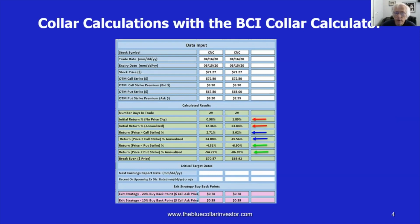Okay, all that's the good news. But what if the price of the stock drops below the put strike? Well, in the case of the 67.50 put strike, we have a 1-month loss of 4.31%. In the case of the 65 deeper out-of-the-money put strike, we have a higher loss of 6.90%.